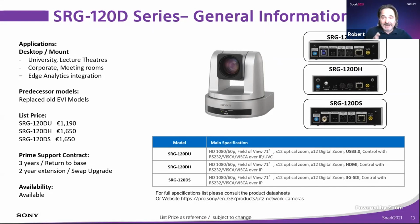If anything goes wrong with that model, instead of repairing it, we will swap. Now, there is a standard promotion on right now for your customers. If they purchase any of these cameras we're talking about, and they register through Prime Support so that we know who they are and what cameras they've got, they will instantly sign up for a swap guarantee. It will still be 3 years, but if they sign up within 60 days of purchase, then if there's any problem with that product, instead of return to base, we will swap it.